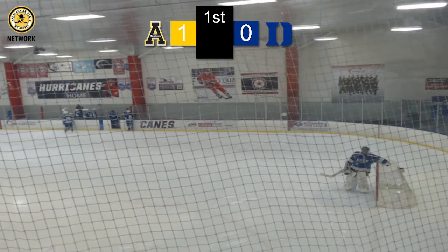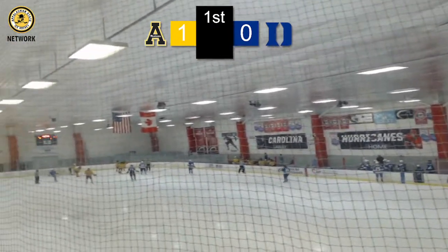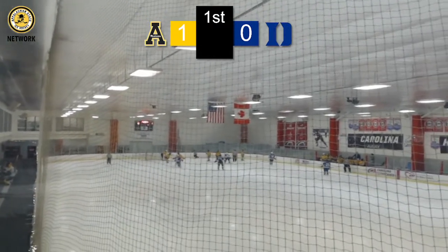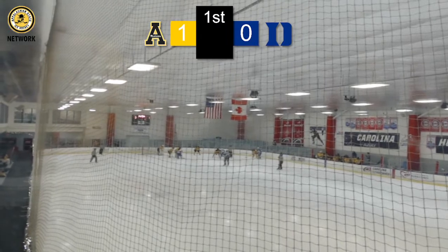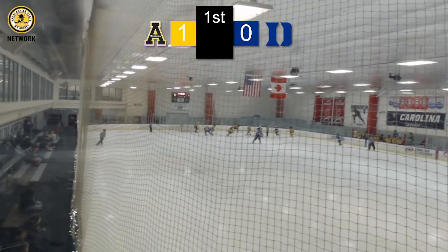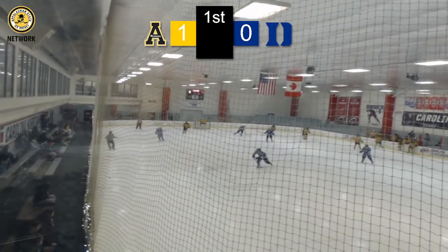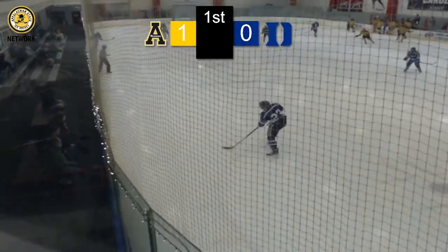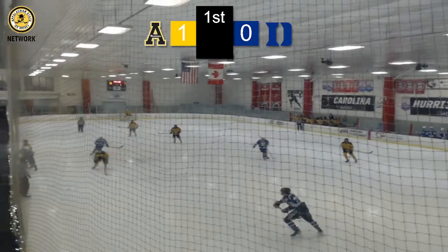Just about 5 minutes into this game, a little over 5. All the shots for App State so far. Duke has yet to test Wilcox in net. This draw to his left. One back. Flipped out by Trevor Gross. That'll bounce, die in the Duke defensive zone. They try to send it right back in, but Metzger cuts that off.